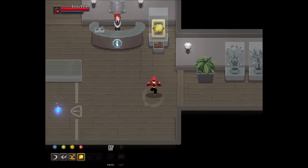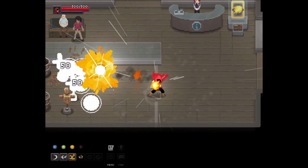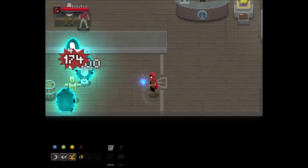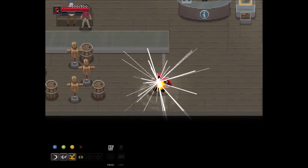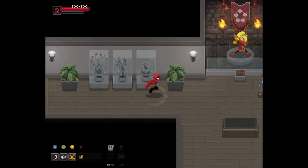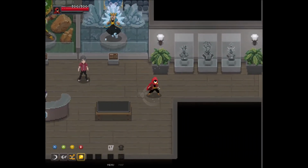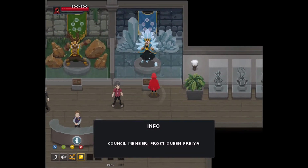So we got the exploding fireball. Got it. Boom. That was pretty cool. Nice. I think we're almost done with here. I know I'm ready to move on and stop just reading about all this.